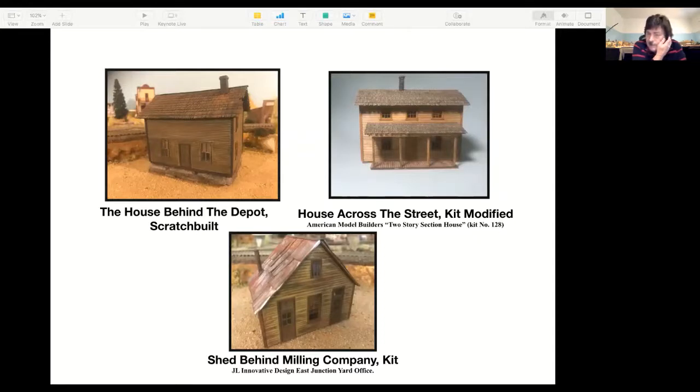And then across the street from the station, there was another house. Again, it's been modified over the years, so if you drove by it at present, it wouldn't look like this, but that was as close as I could get to it. It was another kit from American Bottle Builders as a section house.